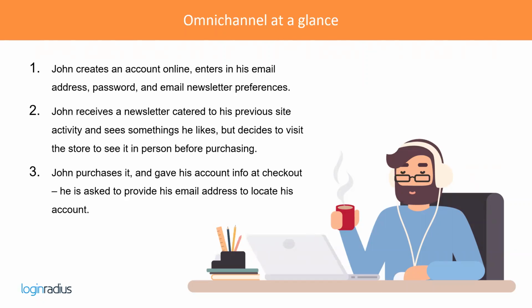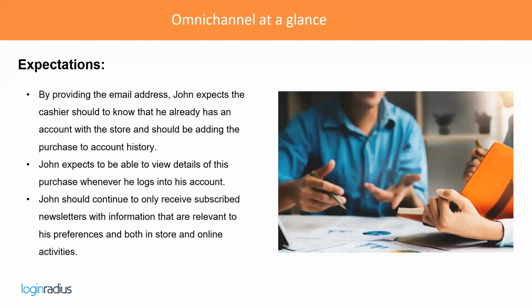He sees something that he likes, but maybe it's a larger piece, like a furniture item, that he wants to see in person before purchasing. So he goes to the store, likes it, and purchases it, and then the cashier asks him for his email address to locate his account. The expectation here is that once he provides that email address, the cashier knows that he already has an account and has already filled in the required information, maybe for shipping or anything like that. He shouldn't have to repeat that information. The most he has to do is verify that it's the most up-to-date information the store has on him.